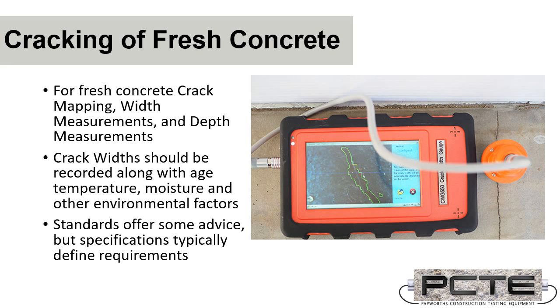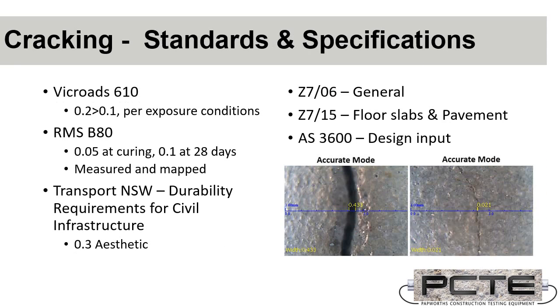Now, having reviewed standards and specifications here, the standards typically talk more about how crack performance is to be achieved, but specifications define the requirements for cracking. So VicRoads 610 has a maximum crack size of 0.2 of a millimetre to 0.1 of a millimetre based upon exposure. The RMS B80 has a requirement for cracks during curing and a second requirement for cracks at 28 days. And it requires that if they do occur, they be mapped in place and recorded. Transport for New South Wales doesn't have a particular reference, but does have a maximum aesthetic standard, which only applies where corrosion is not an issue, because the main reason to control for cracks is the long-term durability of the structure.